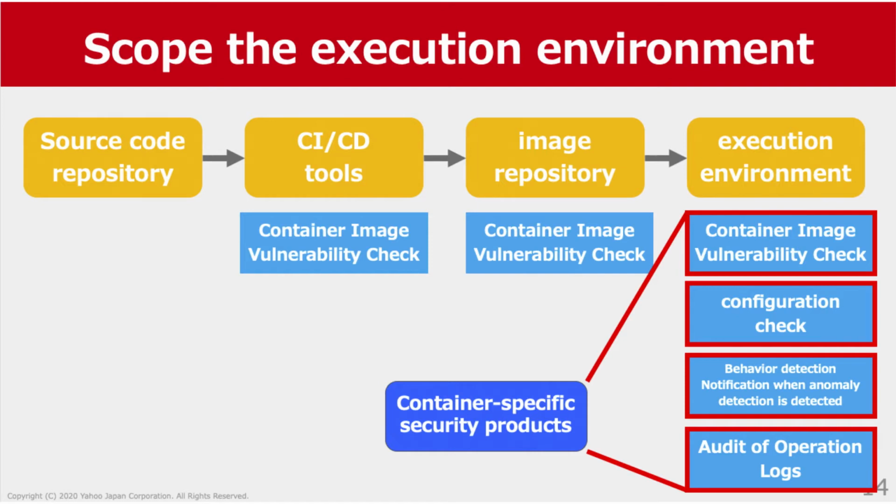The execution environment is the most important thing. Even if the container is running, check for vulnerabilities and configuration checks to make sure that the root privileges are not stolen due to unnecessary configurations in Kubernetes or Docker. Another thing is that even if someone has breached, you need to deal with them appropriately by finding out their malicious behavior. Lastly, an audit of the operation log is the last step. If something goes wrong, it should be able to be looked at in the past.